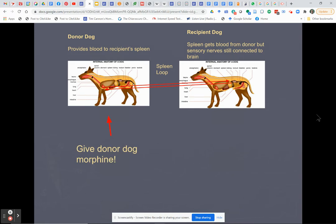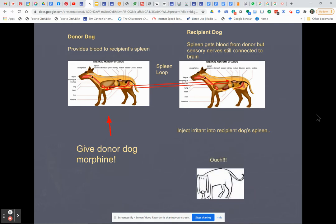If you give the donor dog morphine, an opiate, not over the counter, it will go to that dog's brain and the rest of the body, but through the cross perfusion, it will go to the other dog's spleen. And then we inject irritant into the recipient dog's spleen, and that spleen is getting morphine from the first dog, and the second dog responds, suggesting that morphine is not inhibiting pain in the organ, it's inhibiting pain somewhere else.